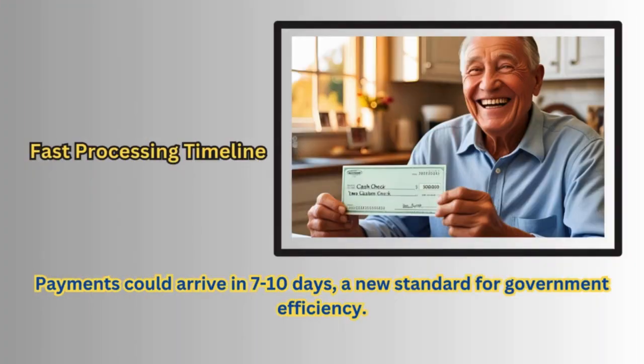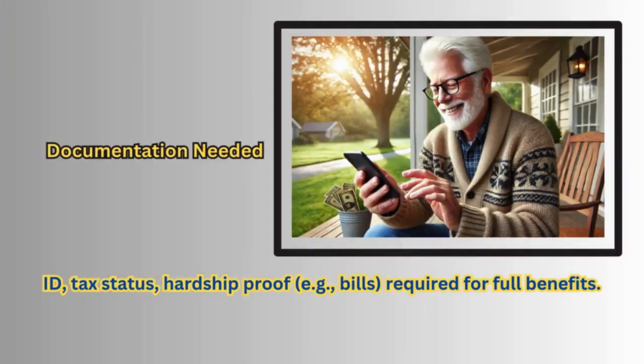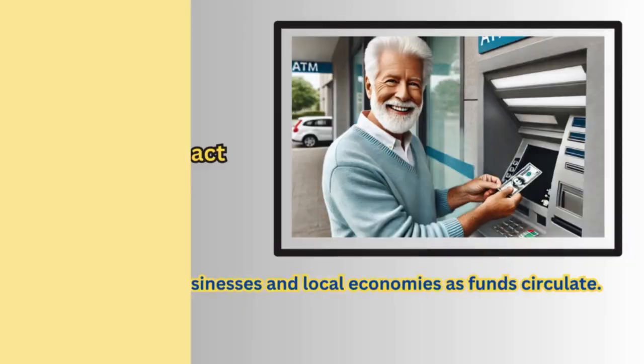Got dependents? Have their details handy too. The good news is you can submit most of this digitally, so no endless trips to the post office. Officials are hammering home that getting it right matters. Mistakes could slow things down. And if you're set up for direct deposit, that's the golden ticket. Payments could land in your account way faster than a paper check winding its way through the mail.